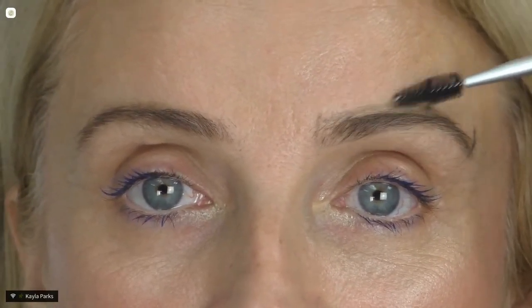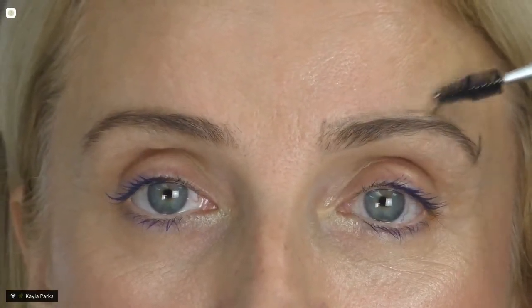Okay. All right, so we've got our brow map on. Now you can go off of this. I feel like I might have gone a little bit too high up here, so I'm just going to blend that softly, and then I'll go in and I can remap that section.